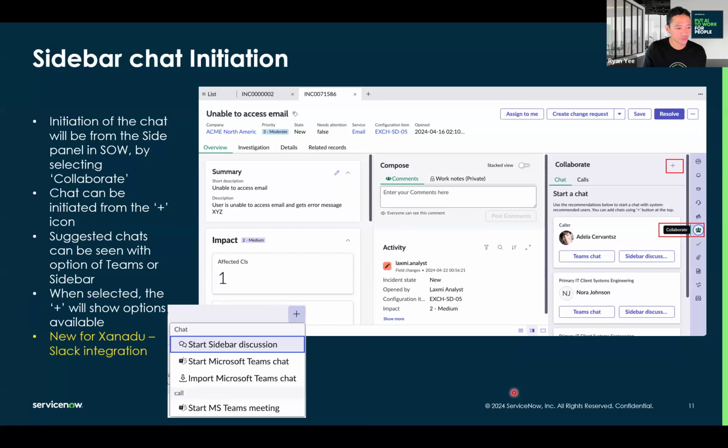The Service Operations Workspace has some intelligence as well, where it will recommend folks that you may want to add to a collaborative chat based off of the incident or previous history within some of the ticket data that you have. So that does save time where you don't necessarily have to search for people that are already part of that ticket information.